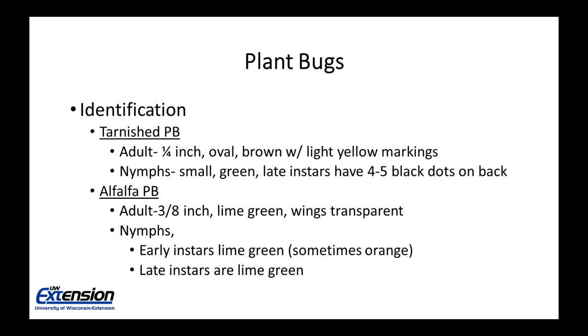The alfalfa plant bug, the adult, is about 3/8 of an inch long. They're green, but their wings are transparent, and on those wings there will be some geometric markings. The nymphs, the early instars, are lime green, sometimes a very faint orange in color, but the late instars are always lime green.